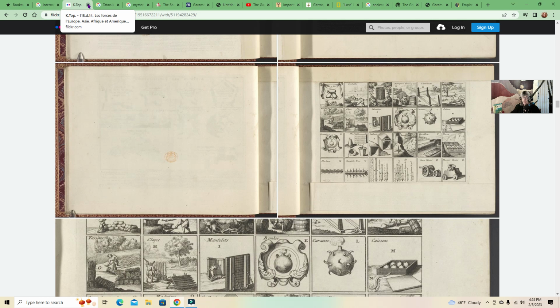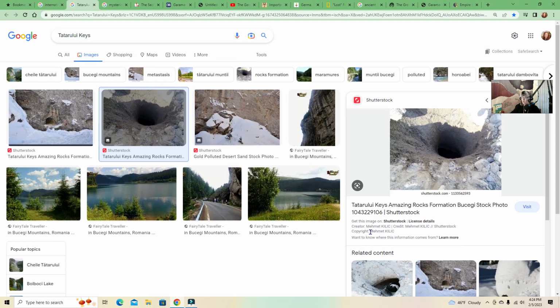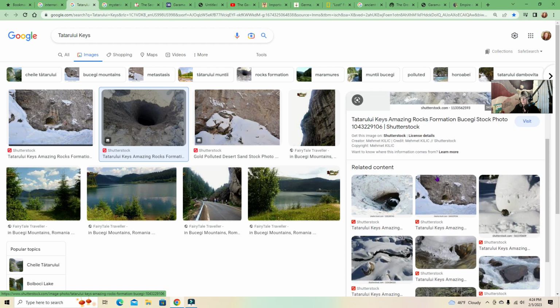Okay, so next I was poking around and I came across these caves and these holes, and I was like, you know what? That looks like it's probably the Busege Mountains. And you know what? I was right. It is the Busege Mountains.